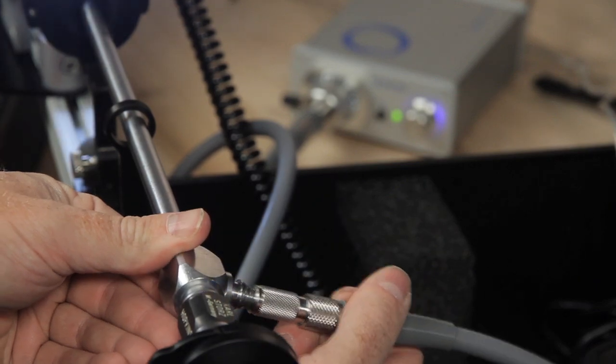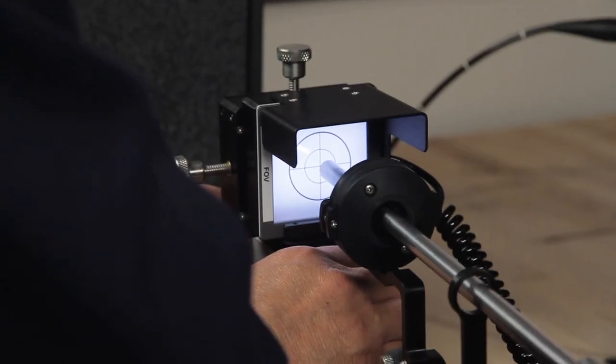One of the key features the EndoBench XT and XTB add is the ability to measure the illumination of the endoscope. We measure the distribution and location of the light, because no matter how good your optics are, if your light's not shining where you're looking, you're not going to see anything.